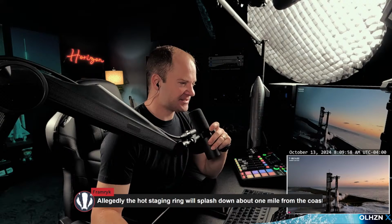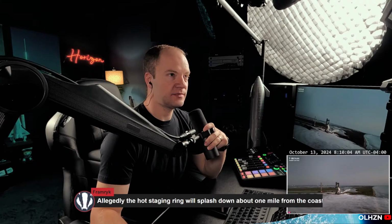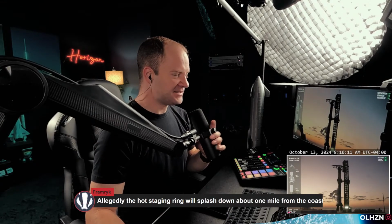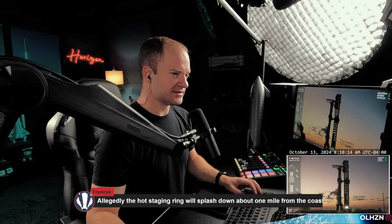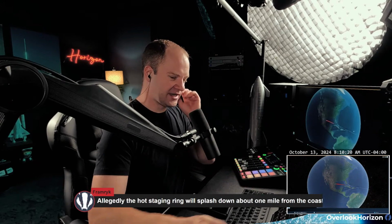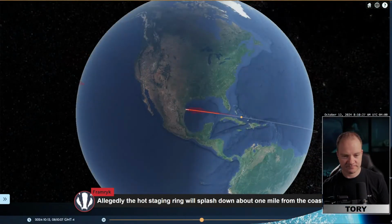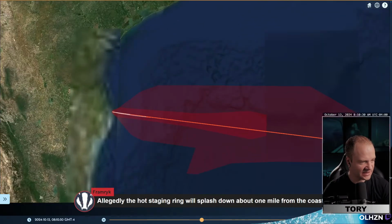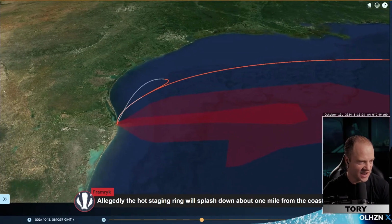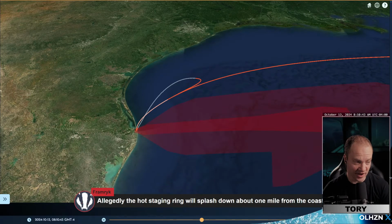Framerick says, allegedly, the hot staging ring will splash down about 1 mile from the coast. That's interesting. I hadn't heard about that, but that's pretty close to the coast. I've been struggling to keep up with a lot of what's happening lately because I've got a million things going on. If it doesn't land at the launch site, I don't know exactly where in the ocean that splashdown is going to be, but I don't think it's too far off.